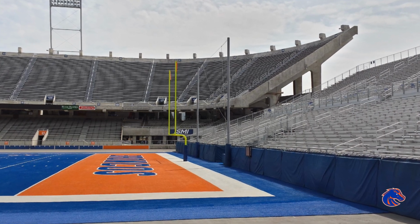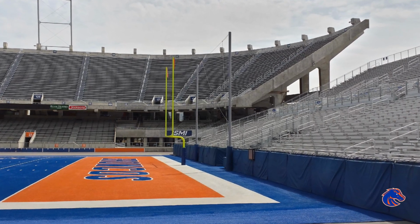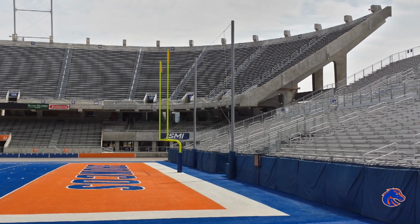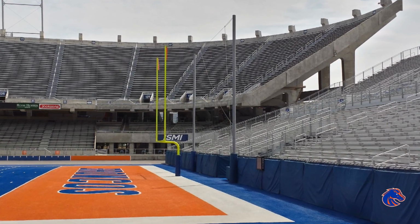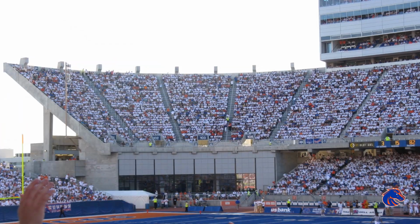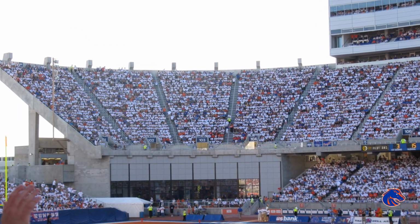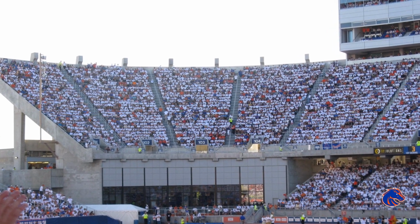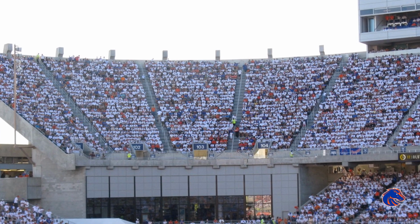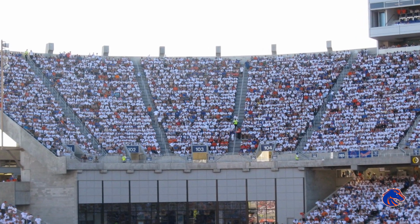The current stadium opened up back in 1970 with a capacity of 14,500. The current capacity is 36,387 with a record capacity of over 37,000. By no means is this stadium very large for college football, but you cannot deny the home dominance Boise State has had here over the years, and if you ever go to a game here, you can see why they've been so dominant.